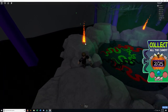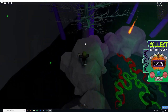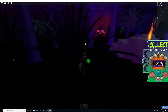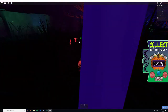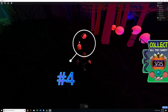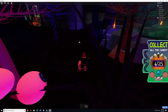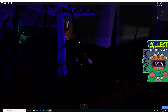This candy's on fire. Number three. Right there. And now Ashley is making fun of me. Is that a piece of candy sticking out of the ground? I'll check and see. Yep, that was it. That was number four. Did not look like candy the way it was placed. But it was. That's just a sparkle.